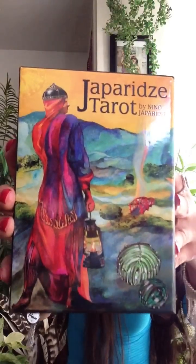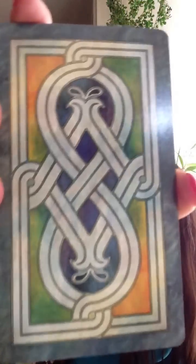Okay, the last deck I want to talk about is the Zaporizhzhia. I know that most of you have heard about this deck, seen images and reviews on it, but I really wanted to talk about it because of the energy of it. And I also want to thank a YouTube friend who has a channel called Skies Above Skies, because they went into great detail about this deck and really encouraged me to buy it. So I'm going to show you some images, and then I want to talk about the energy of it.